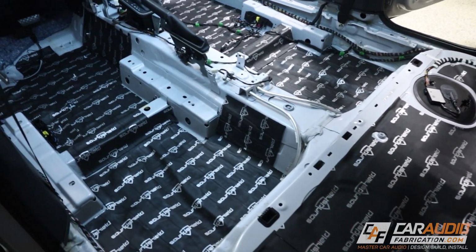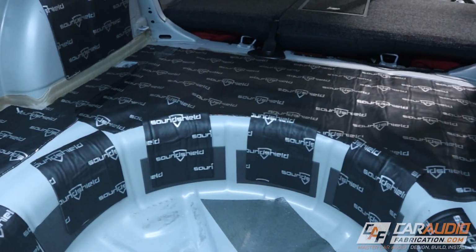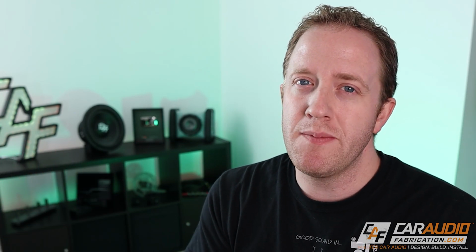We also want to try to create a perfect music reproduction environment within our vehicle by using sound treatment materials. We don't want things rattling all over the place. We don't want road noise coming in from outside the vehicle impacting our performance. Sound treatment is a must.